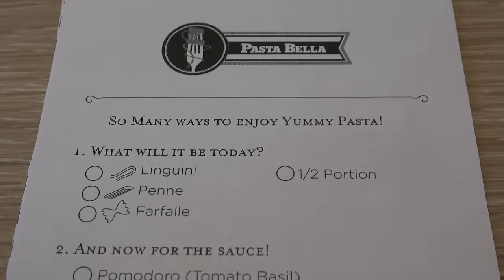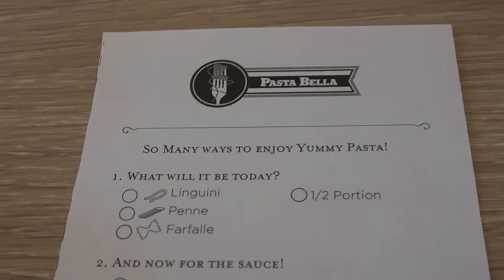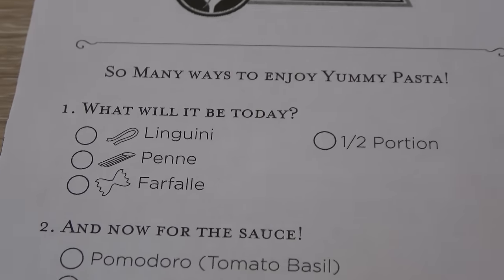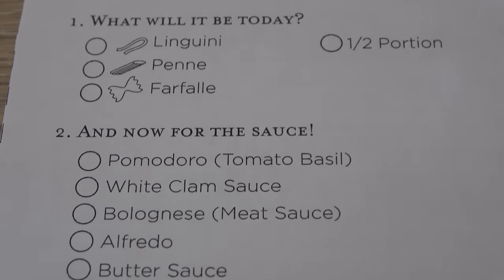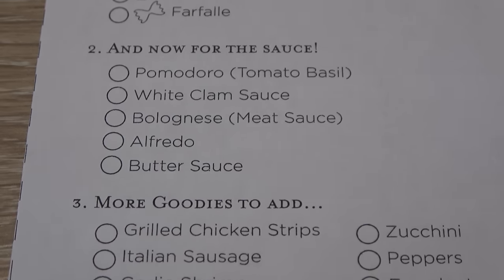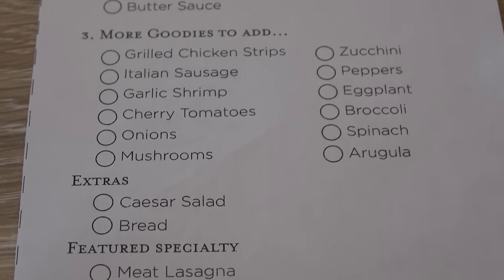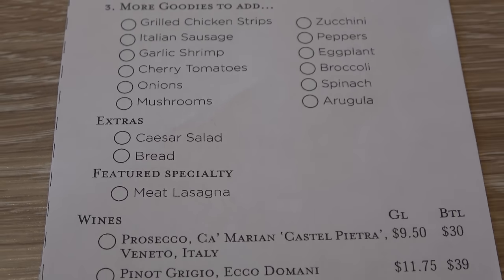The way the pasta bar works is you get your choice and you get a pencil and you just fill out exactly what you want. Choice of pasta: linguine, penne, or bow ties. You get a tomato basil sauce, white clam sauce, meat sauce, alfredo, or butter. All sorts of toppings. Then you can get a Caesar salad, some bread, a meat lasagna.